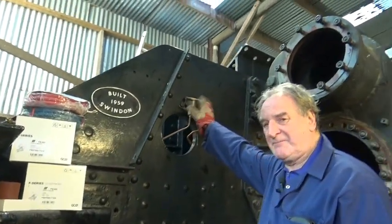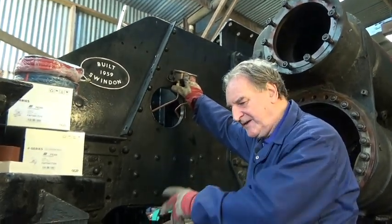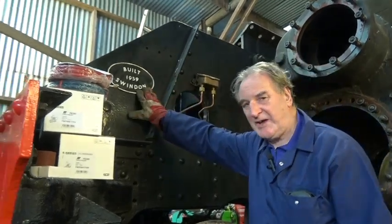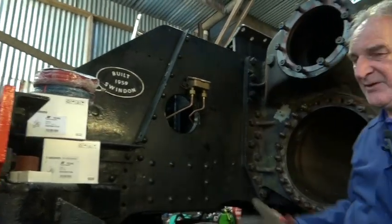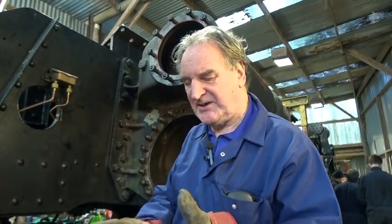The lubrication pots there, which is the oil for the pony assembly, and the underkeeps. Maker's plate built 1959 Swindon, so it was the 13th last one built for the railways at Swindon Works. The last one in the batch was Evening Star. The first one in the batch was 92203 Black Prince, as it's called now.